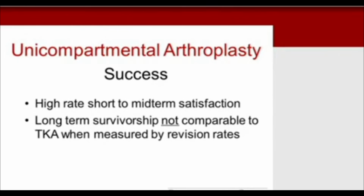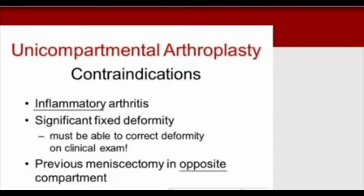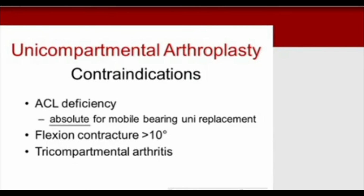compared by revision rates. Again, the number one contraindication, they hit it over and over on test questions, is inflammatory arthritis, significant fixed deformity. You must be able on a unicompartment to correct the knee to a normal valgus alignment on the clinical exam pre-op to make sure that these ligaments aren't significantly scarred down. You can't do the releases like you can in a total knee. A previous meniscectomy in the opposite compartment is a contraindication. And remember this one, ACL deficiency is an absolute contraindication for a mobile bearing unicompartment replacement.